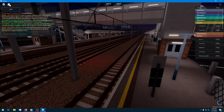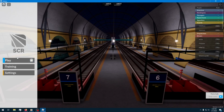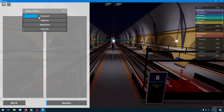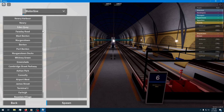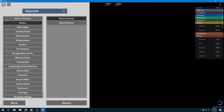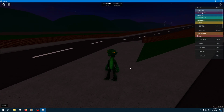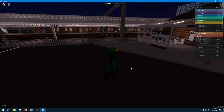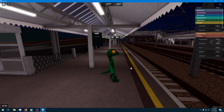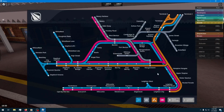So we're going to exit to menu. And now I think I'm going to switch it to this song. Here we go. So we're going to go play Passenger, and we'll do Waterline, I guess. We'll go to Newry, which is where I just was. Oh, and actually here you can see how my eyes blink, which is pretty cool. So we'll go over to the platform here. In fact, I think this is the platform I was on. Yes, it was.